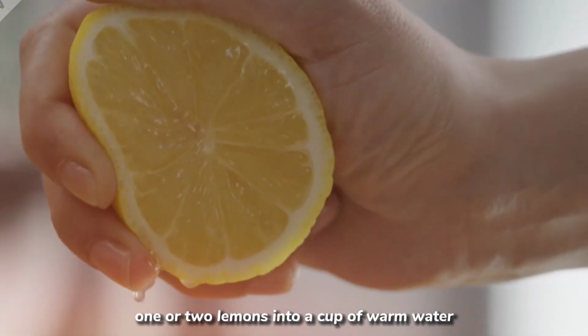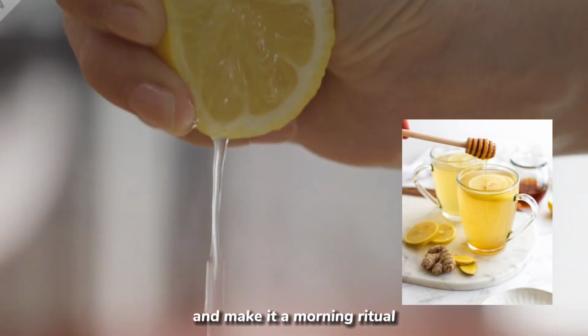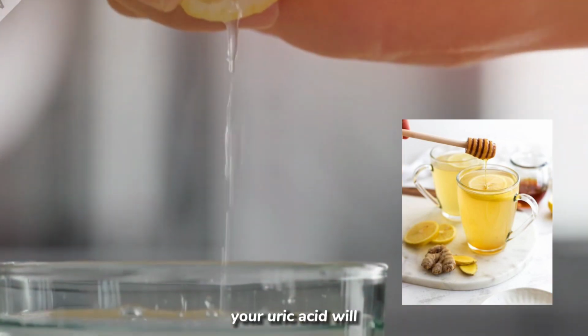Squeeze the juice of 1 or 2 lemons into a cup of warm water. Throw in some honey or ginger for extra flavor, and make it a morning ritual. Your uric acid will thank you.